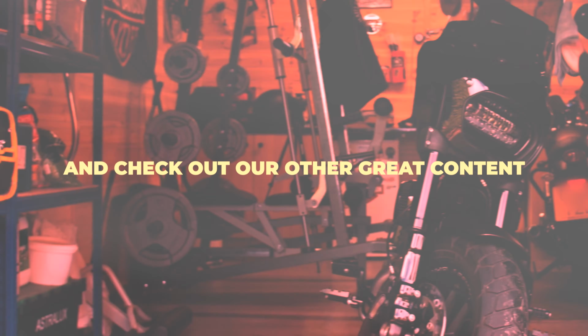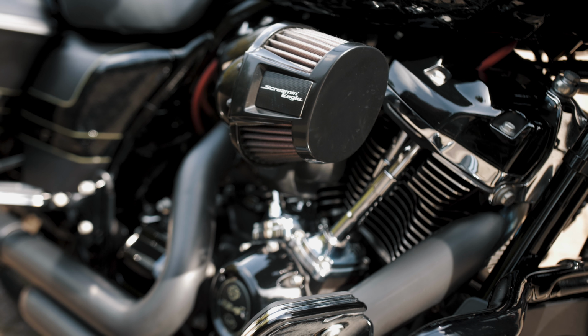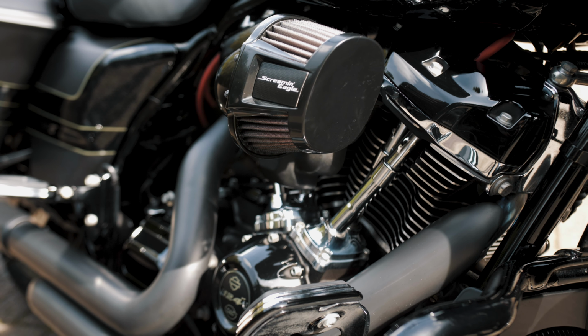Moving down to the motor, this is not just any engine. This has an S&S 124 cubic inch conversion in it. It's pretty hot, running a true dual Vance and Hines exhaust headers and Vance and Hines mufflers, tuned with a Dyno Power Vision tuner. As you can see, this amazing Screamin Eagle heavy breather air filter. Empire billet footboards, brake pedal, shifters on the other side, and of course Empire rear pegs to match.